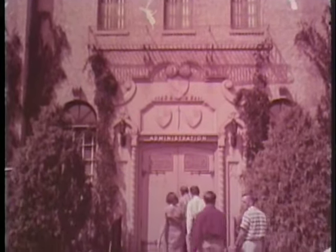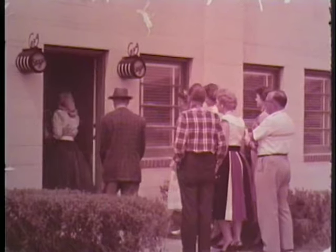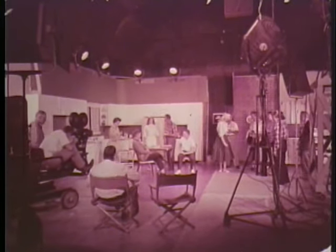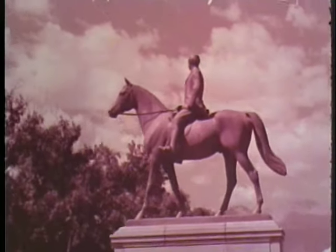This is the entrance to the building where all business affairs are handled. So we joined up with a guided tour to see the whole plant. And were we lucky, they just happened to be filming a 7-Up playlet the day we were there. This is how the scene will look when it's shown on theater screens. This is General Palmer, founder of Colorado Springs.